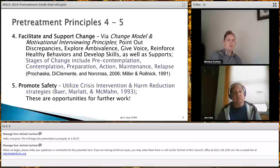The fourth principle to consider is to facilitate and support change. Now, of course, this could be a whole presentation on its own. I draw off of the change model and motivational interviewing, of course. And I think what's helpful is to think about the stages of change and to think about it along a number of domains.